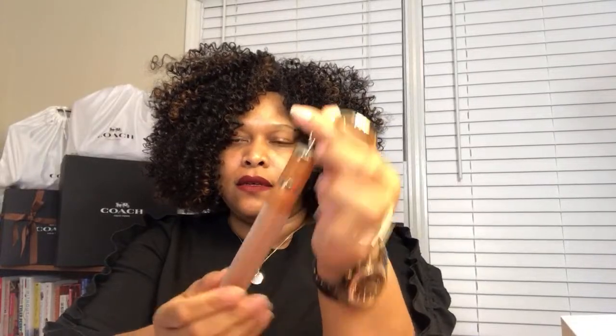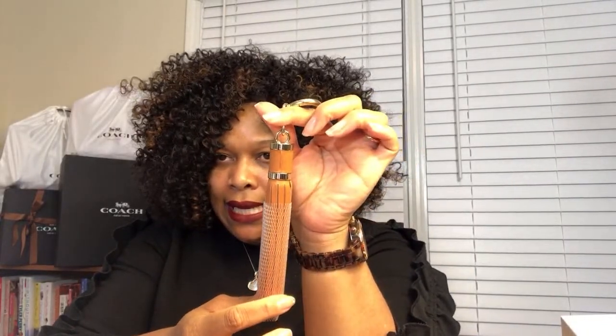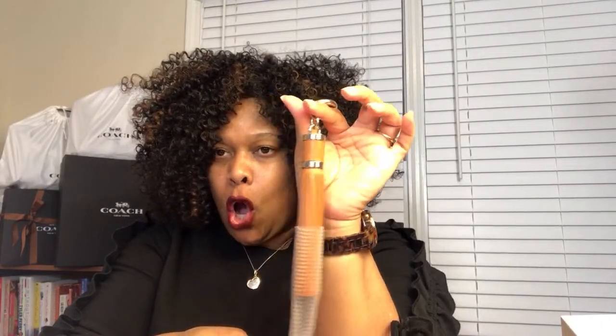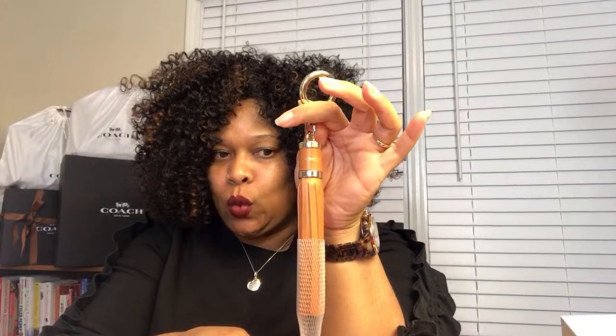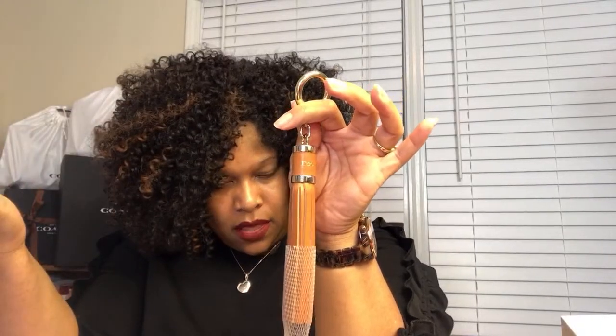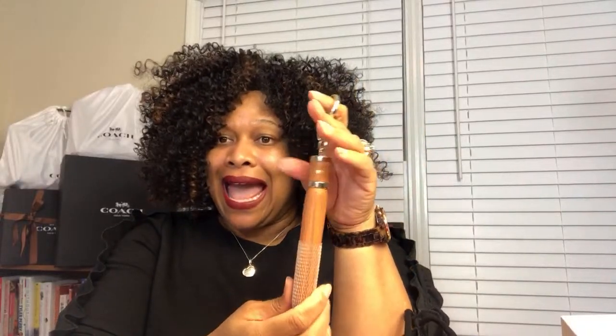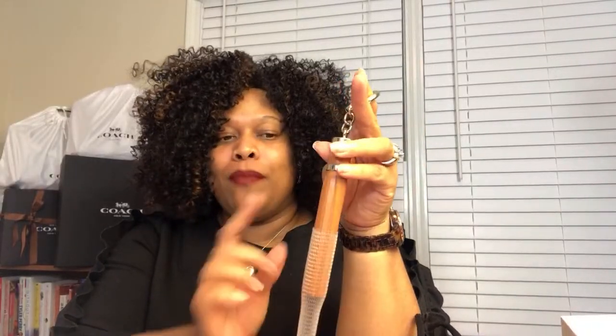The next for my bag charm lovers is this Dooney and Burke tassel. This one is in natural, and I actually got this one on a Willis wristlet. It came with a tassel. I thought the tassel was way too much, but I'm also not a huge bag charm person, because y'all, my bags are already heavy, so I don't need anything else that's going to add a lot of weight to my bag.